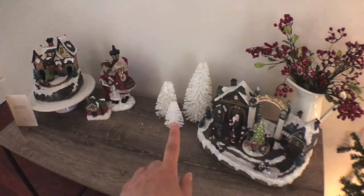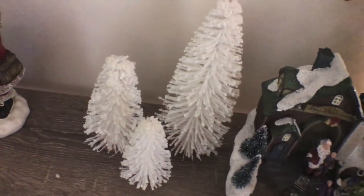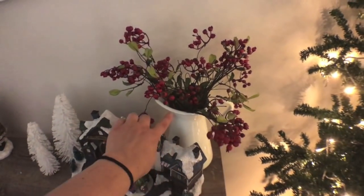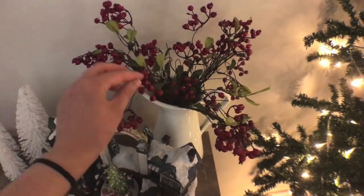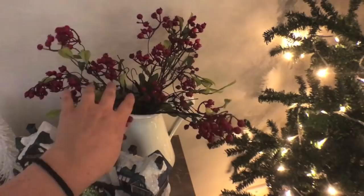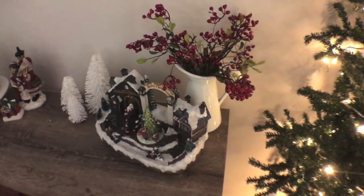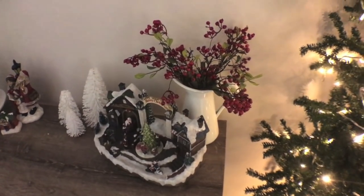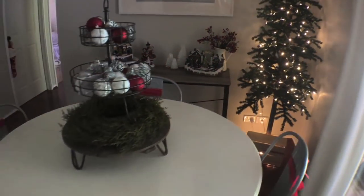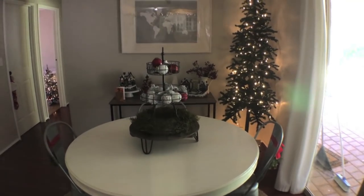So that's those. The three little Christmas trees I have here are from Kmart. They're really glittery. It's a pity you can't see how glittery they are, but they're gorgeous. And then in this jug I have from IKEA, I just put these faux berries. They're just little sprays of berries that you can get from quite a few different places. I got mine from, I don't actually remember, eBay, I think. Yeah, I think I got them from eBay. So that's that little area there. And then you can see Taylor's little tree twinkling in the background.